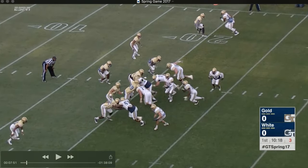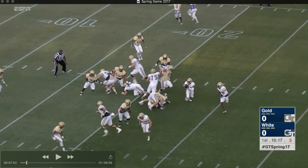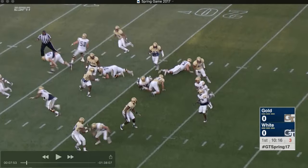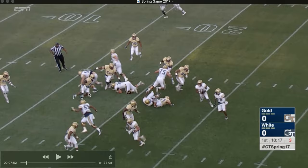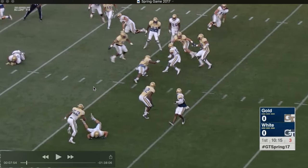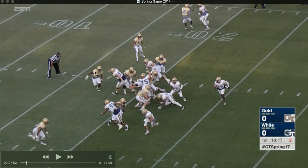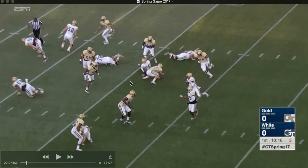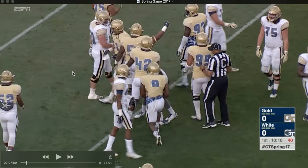So if you look right here, our center doesn't quite make his block right there. Looks like Lee is going to the outside, but really he needs to be going after this guy right here. And that's the guy who forces it back inside. If you either make this block or you make this block right here, I think there might be a little bit more room to kind of shoot out this way. All right.